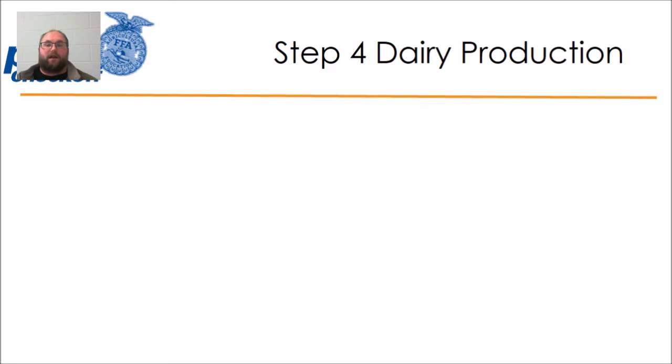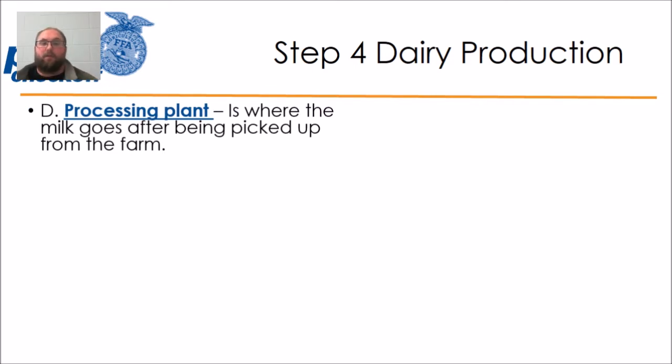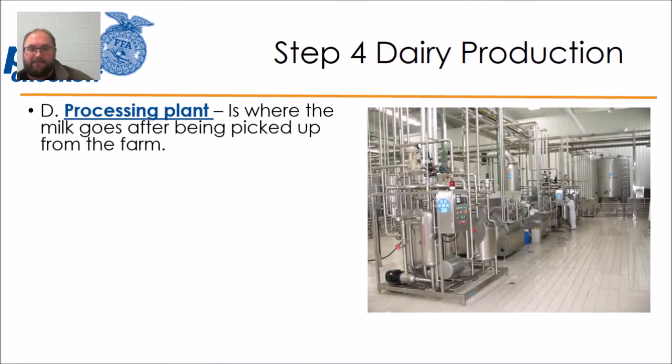And finally, we are at step 4 in dairy production, which is the processing plant. So the processing plant is where the milk goes after being picked up from the farm. So milk is collected from the farm and taken to the processing plant, where it goes through 2 different procedures: pasteurization and homogenization for our safety. So a processing plant is kind of like a factory that cleanses and processes milk, okay?